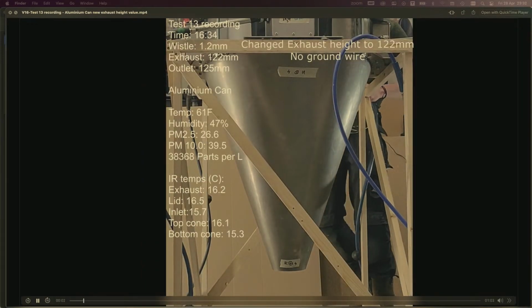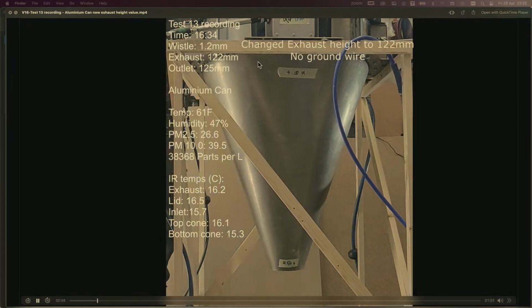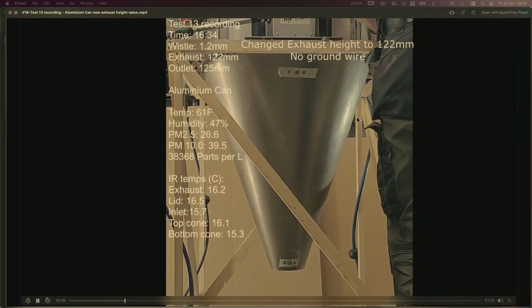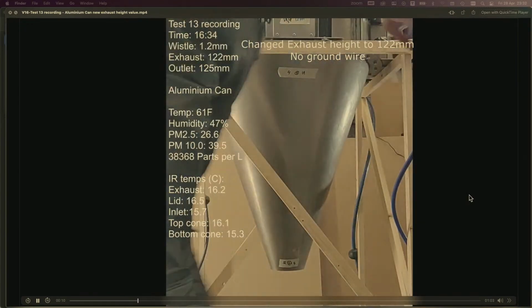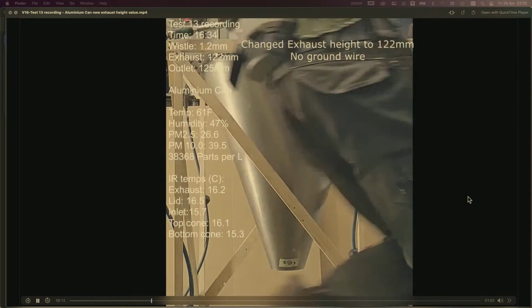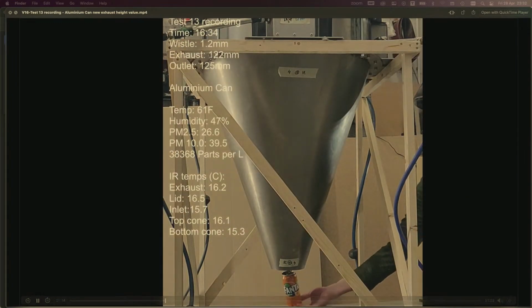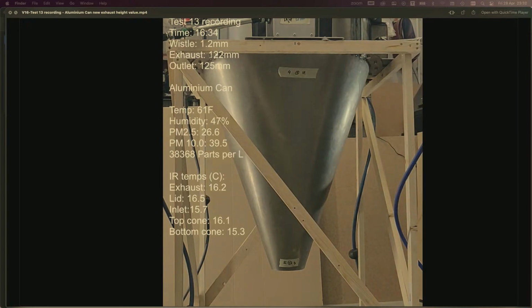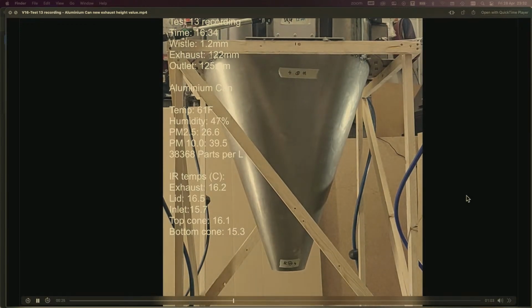So this is aluminium can with a new exhaust height. So you see the exhaust height here is 122 millimeters now. I think it needs more heat rather than cool.